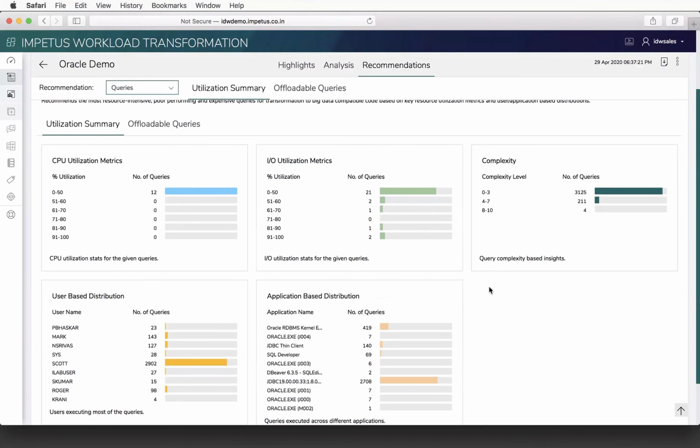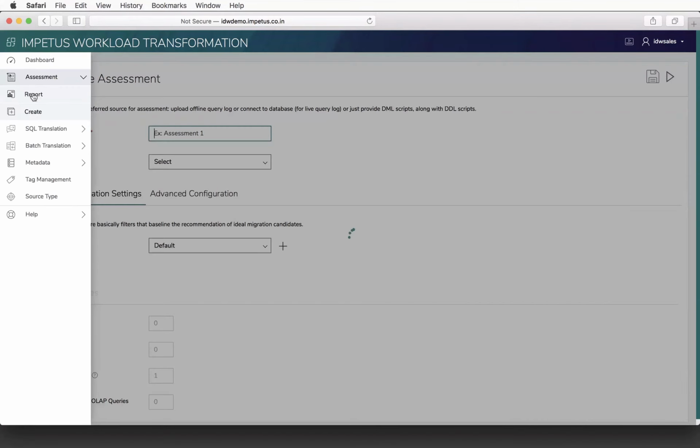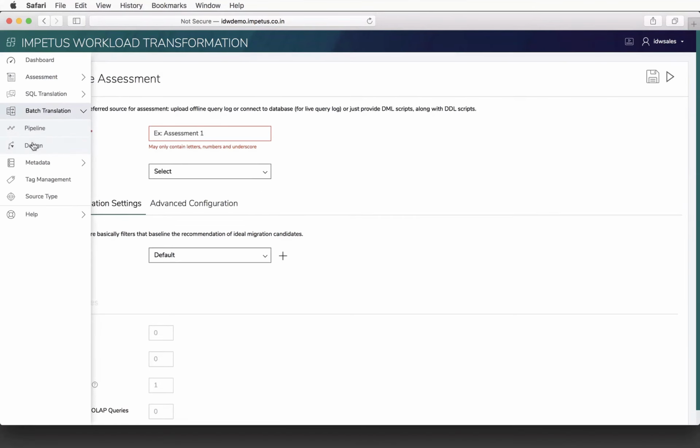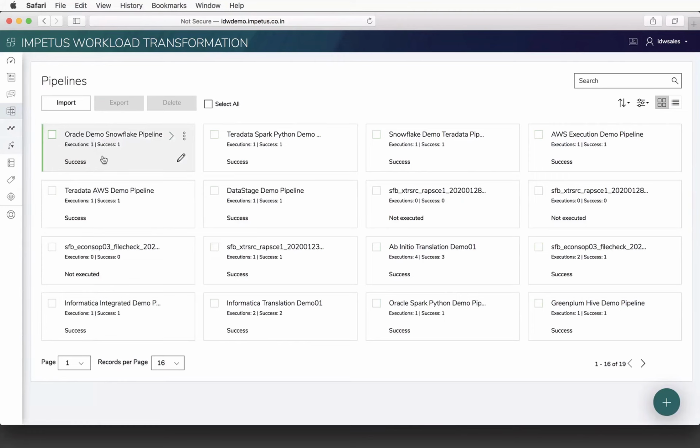So that's a high-level view of the assessment. What I want to go over as well is, now that we've done an assessment and we know what we want to migrate, what do we do then? Well, the nice thing about this tool is that after you assess your legacy environment, all that data is actionable, so we can immediately go ahead and create a migration and transformation pipeline. In this case, I'm going to show you an Oracle to Snowflake demonstration pipeline that's been executed.